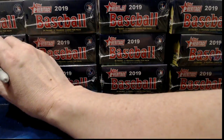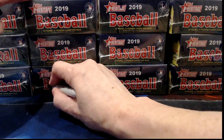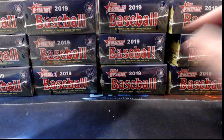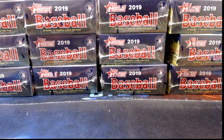That have so many base cards in them, sometimes we got to bust them up into half cases like we're doing here. I can barely even see where I'm numbering. The back of these boxes is so dark. Well, that's all right. We know where they are. We know where 1 through 12 is.